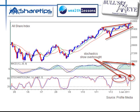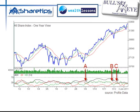Just to confirm, the stochastics tell you basically where the market is overbought or oversold, and at the moment we can see that the market is overbought. In fact, only on the 10th of January did it jump down towards the oversold level, but then bounced back, and so since December, January, we've really been in overbought territory. So the stochastics are telling us that.